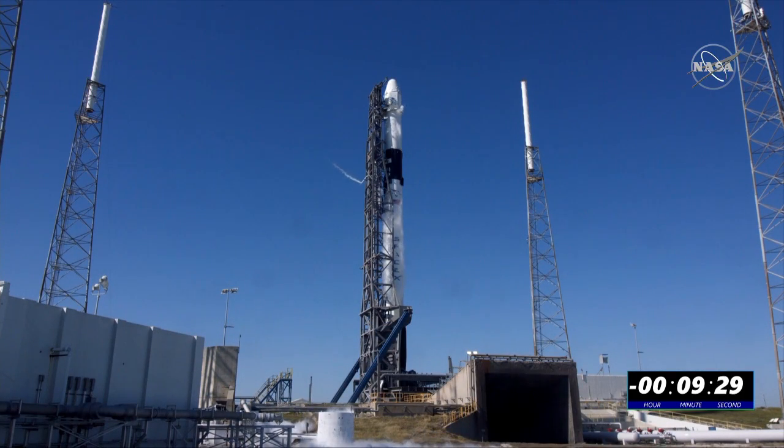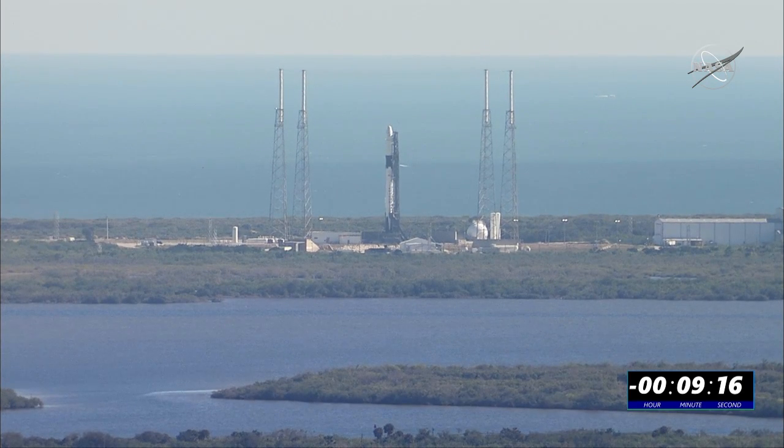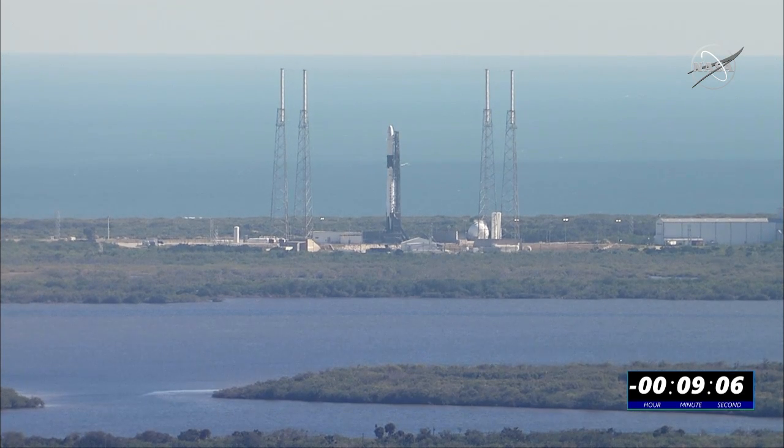That Dragon is being carried by that Falcon rocket you see there. It is a two-stage rocket, about 230 feet tall, 12 feet in diameter, and the nine Merlin engines will produce about 1.7 million pounds of thrust at liftoff. That first stage, like we heard from Andy, they're going to attempt to land on their drone ship about 185 nautical miles off the coast of Jacksonville. Again, that's a secondary objective, and SpaceX is always good about declaring that getting Cargo Dragon to its correct orbit is primary, and the Falcon recovery is a big bonus for them.